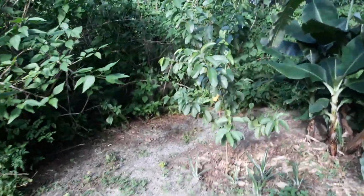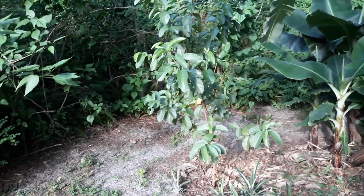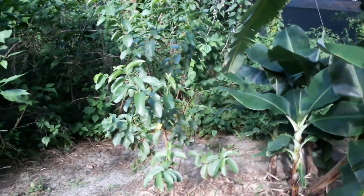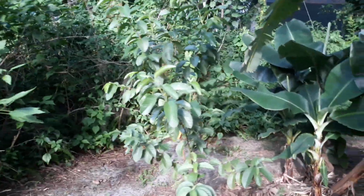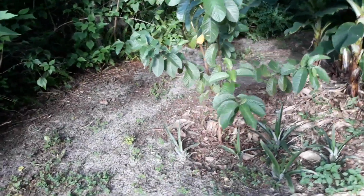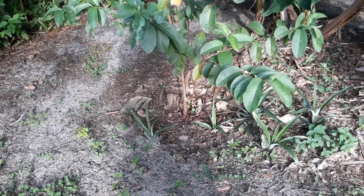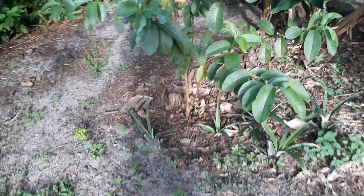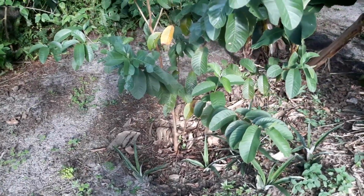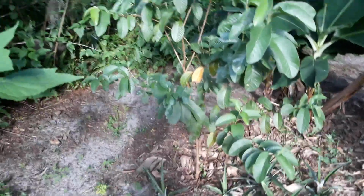So right here, this is, I mentioned I had a guava. This is a regular guava. I think it's a pink. I don't remember its variety. Again, too much amendments in the ground, it sinks, so this kind of sunk down a little bit. So I've learned the error of my ways. It's not going to happen anymore. But it seems to be happy, so I'm not going to really mess with it. If I have to form up something and keep the dirt off of it, I will, but it seems to be pretty happy.